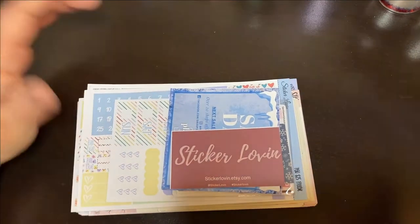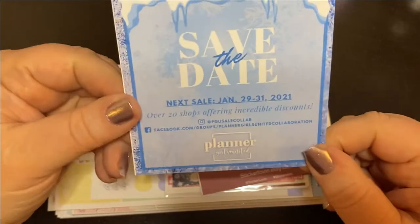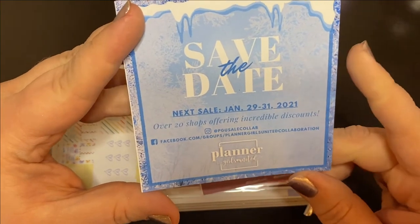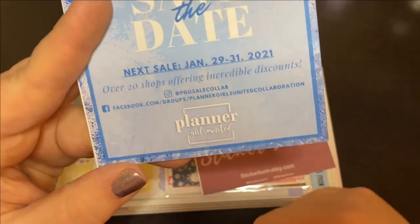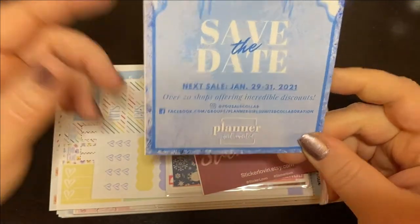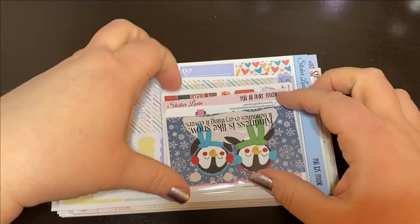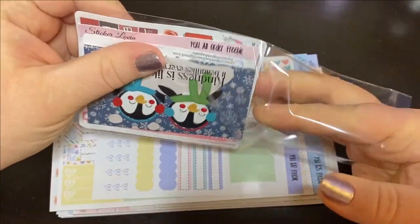Okay, and then this is my own order from the collab sale. So the Planner Girls United, and this is a cute little thingy ding. So it says the next sale is January 29th through the 31st. Over 20 shops offering incredible discounts at, oh, there we go, PGU Sale Collab. And then there is a Facebook group as well. So I'll just hold that up there. I'll try to link all of that stuff down below for you. But this is super cute that she has these printed out. That is literally genius. And then we have another of her business cards, but again, use my freebie. So we have that. Okay, there is a PGU little grab bag sampler thingy ding here.